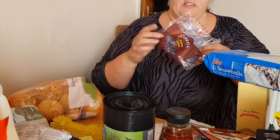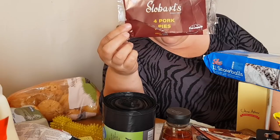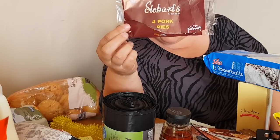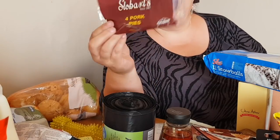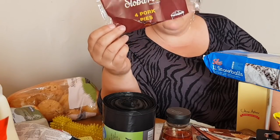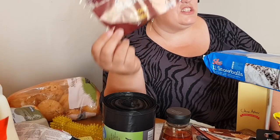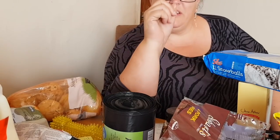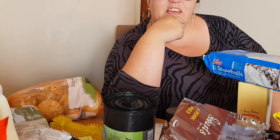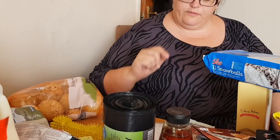This is an empty package for a pack of pork pies because Natalie and I ate those for lunch. So that was 4 Stobart's pork pies. Now I've got to admit, I thought Stobart are trucks, but perhaps it's a different Stobart. I'm sure there's more than one of them. 4 pork pies, 79p, and they were quite nice. You can tell they weren't a quality pie, but they were a nice textured pie. Sometimes a quality pie is too chewy, and Natalie doesn't like the jelly. So a lot of people would say it's not a good pork pie unless there's a lot of jelly around the edge, but since Natalie doesn't like that, her view on it is the opposite.